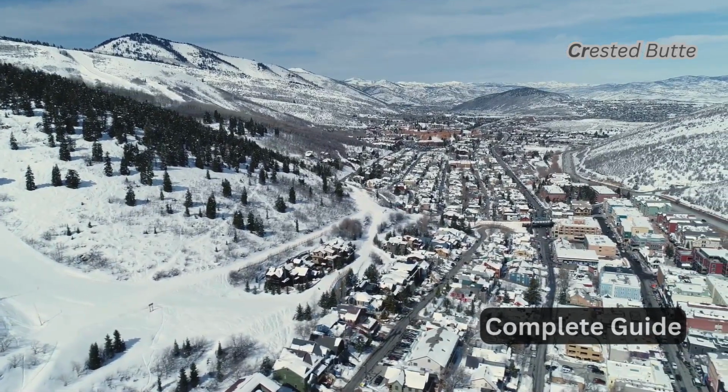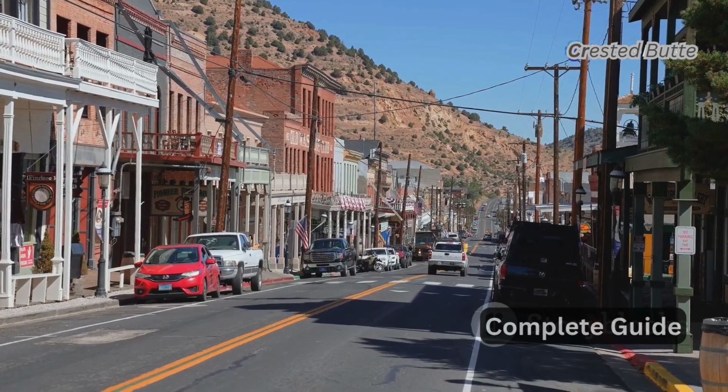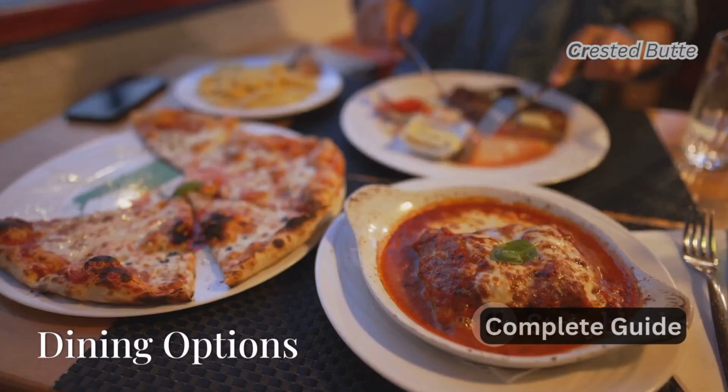And then there's the town of Crested Butte. This place has an old-school charm you don't find in larger resorts. With its colorful, Victorian-style buildings and friendly locals, the town feels warm and inviting. Elk Avenue is the main street, lined with shops, cafes, and restaurants that have their own unique character.